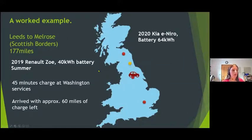Ewan's parents also have an electric car. It's a newer model with a bigger battery, and they can drive to us without charging at all very comfortably. That's a 64 kilowatt hour battery, and ours is a 40 kilowatt hour battery.